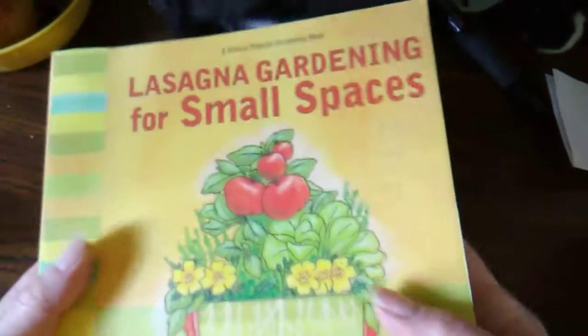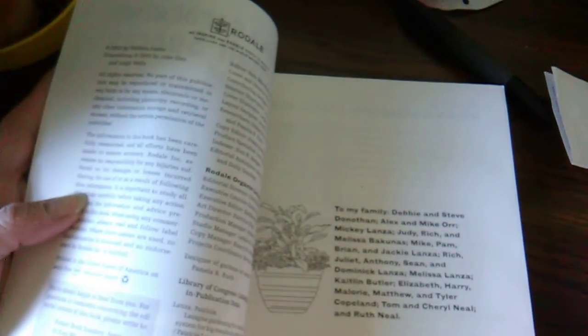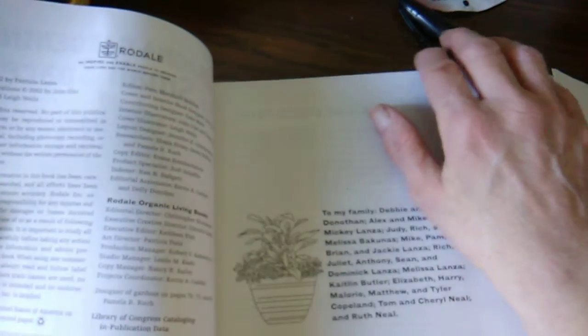This one is lasagna gardening for small spaces. This one is also pretty good. It's like layering. But this is for containers. I thought I had lasagna gardening, but I can't seem to find it. But I'm sure you can find this one or the lasagna gardening.